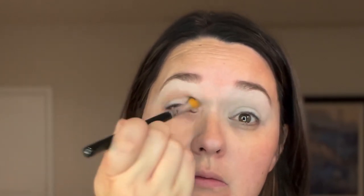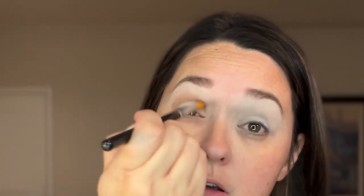So let's go in, same crease brush with that same tan shade. And when I was building this palette, I was like, all I need is one set of kind of base makeup. And then after that, I will be able to do everything else with the fun shades. I didn't need multiple crease shades or whatever else. I'm gonna just blend this all the way up.